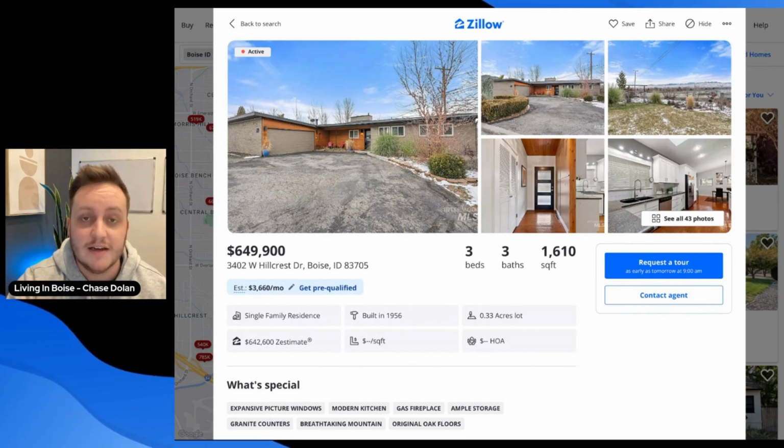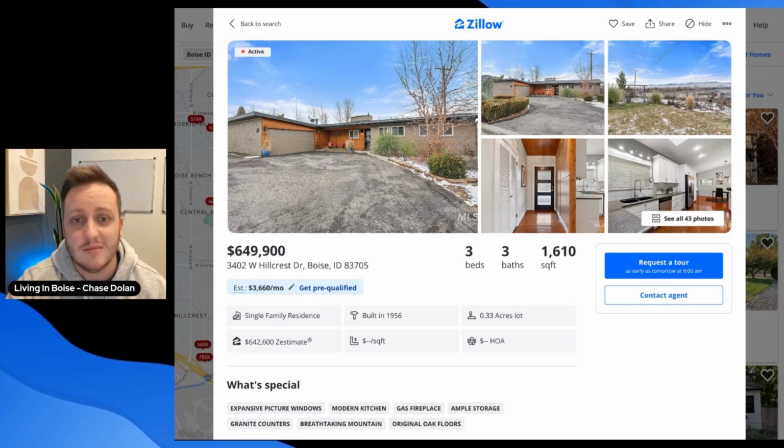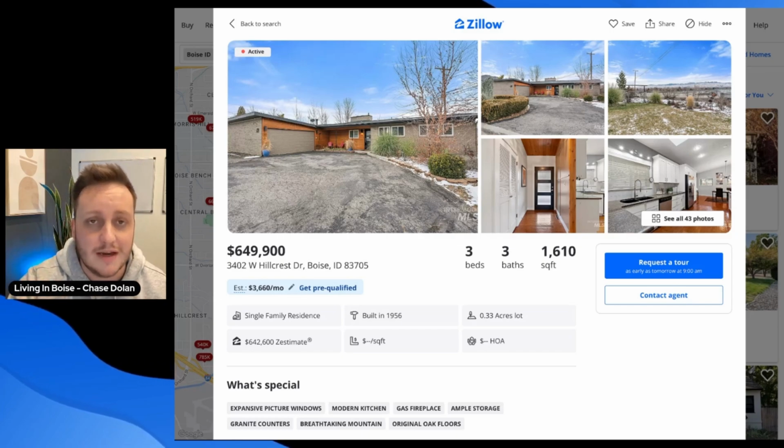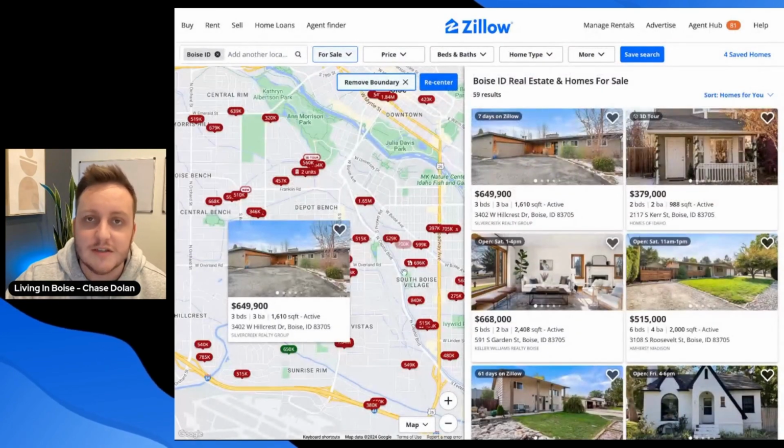This is where you're going to find a lot of those 50s, 60s, 70s homes. Some of them have been taken care of a lot more than others. Some have been renovated to lose that charm. Others were renovated to keep that charm. So if that's kind of your design style, the Boise Bench is going to be a place that you're going to want to look.